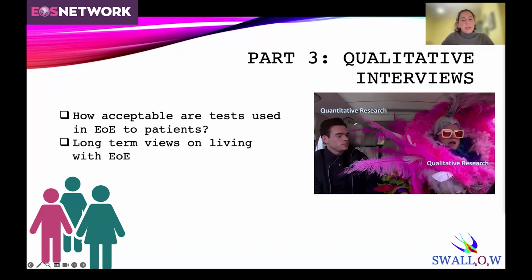Qualitative research is quite different. It's getting people to speak about their experiences. So my research involves what we call semi-structured interviews. I ask some questions and then just let people answer those questions and speak freely. What I'm trying to understand is how acceptable these tests are in people with EoE, and also what the long-term views are on living with EoE. Because if we're going to put something into a patient pathway and change it, it needs to be acceptable to patients, but it also has to have value to the care pathway.